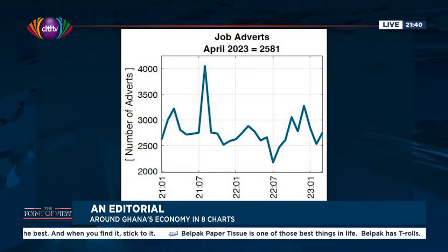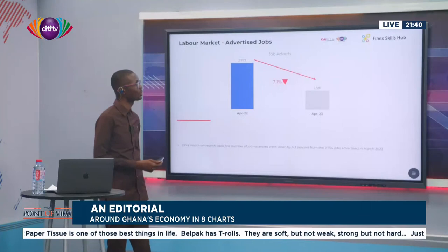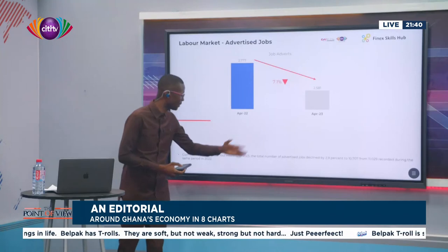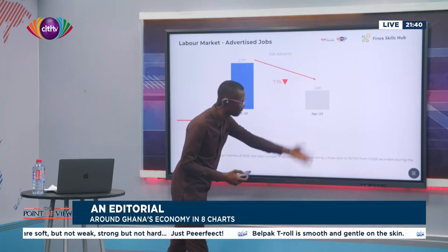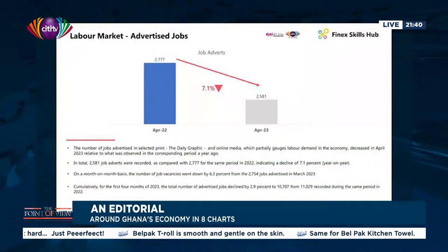On a month-on-month basis, the number of job vacancies went down by 6.3%. That's not good. You expect job opportunities to be going up. But that tells you the economy is struggling. And cumulatively, for the first 4 months of this year, the total number of advertised jobs declined by almost 3%, from 11,000 to 10,700, compared to the same period in 2022. Why that is happening, we do not know. The job situation from January last year to this year is also the same. It's very checkered. It's not looking positive at all. We are not happy with that.